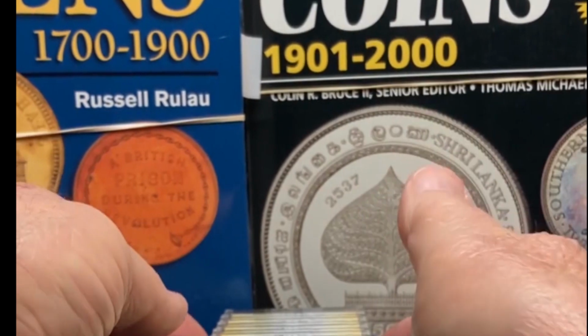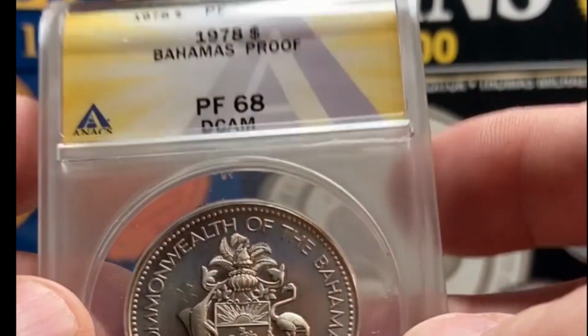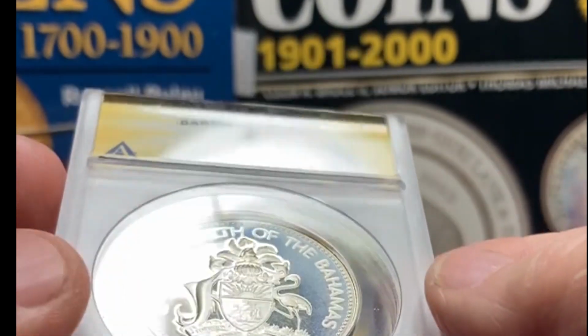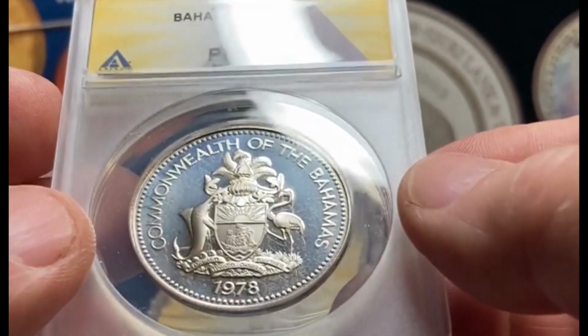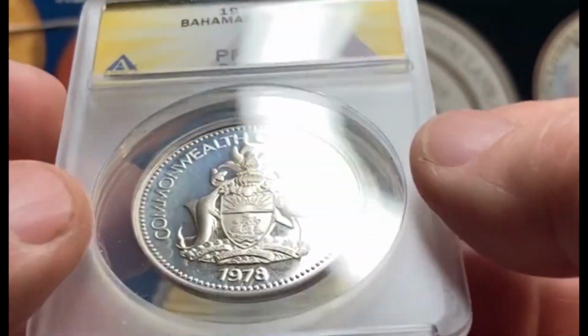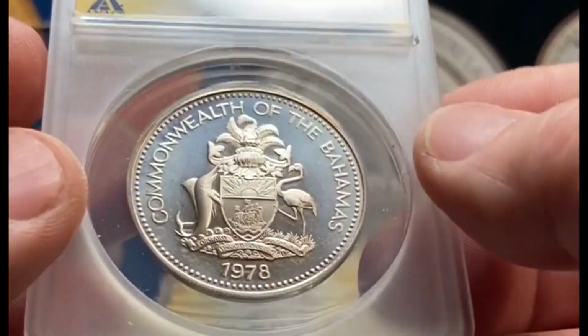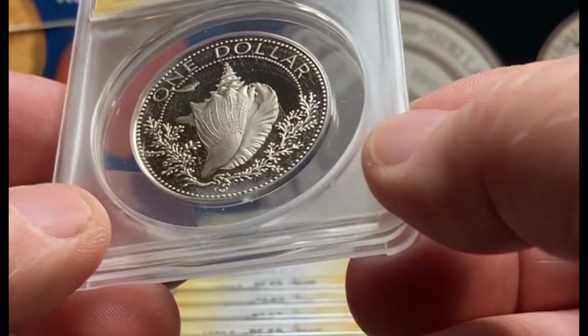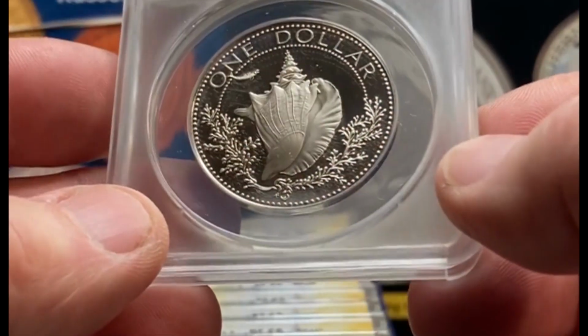And then we have this one. Again, you know what? This one has a little bit of, I don't know, toning on the coin. You can probably see it. It looks like a little bit of a haze. And that's the reason why I probably got a 68. But look at this side. Just absolutely phenomenal.